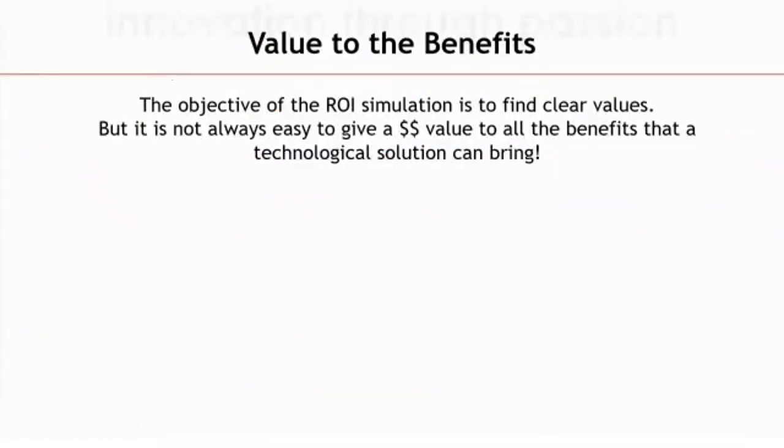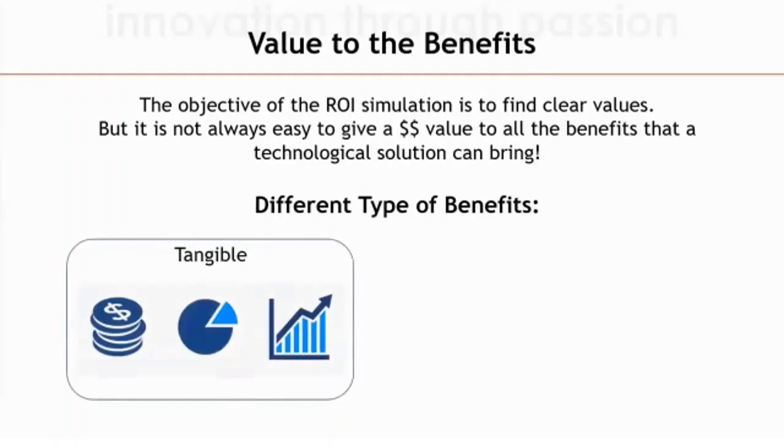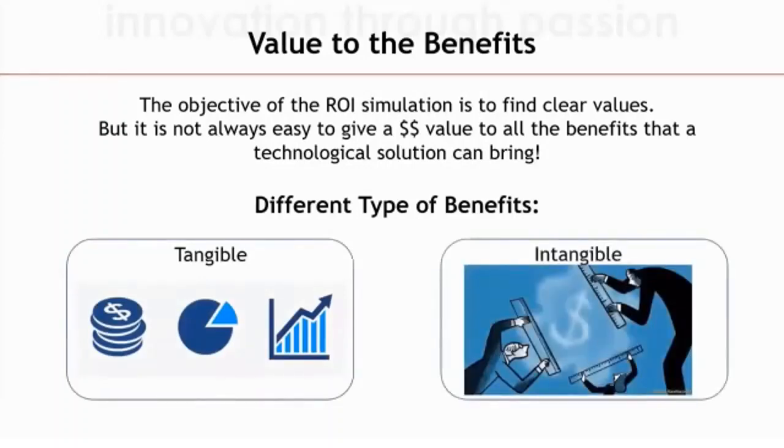So in order to calculate the return on investment, we basically need to identify what the benefits are and give them a true value. It is not easy to give a value to all the benefits this digital product has to offer to your day-to-day operation, but that's why I broke this down into two categories. One is tangible, and the second one is intangible. Tangible is the one which is easy to calculate.